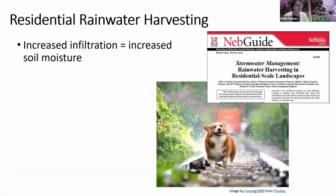So, residential rainwater harvesting. Just to make you aware, since I only have an hour today and I can't go into detail on a lot of it, we do have a NEB guide at extension hubs.unl.edu on rainwater harvesting in residential landscapes. A lot of what I'm talking about today is in this NEB guide, and it maybe goes into a little bit more detail. Anytime we can increase infiltration into the soil, we're going to increase soil moisture and possibly go a little longer between having to irrigate the next time.